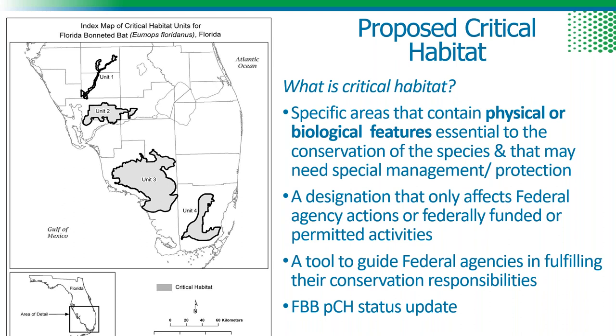So oftentimes, if you have a project in a critical habitat unit and you're doing a Section 7 consultation, you might do a conference opinion. If it's a final critical habitat, it would be a part of the BO, the biological opinion.